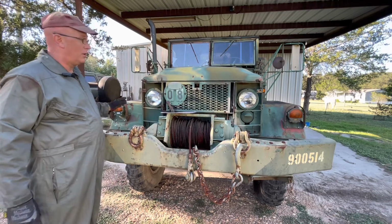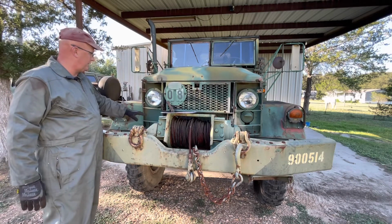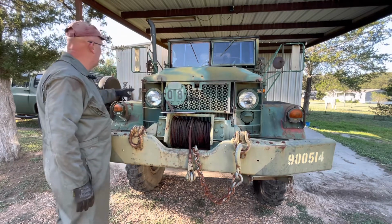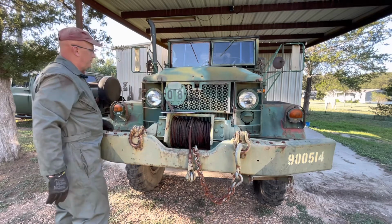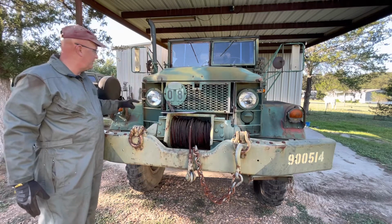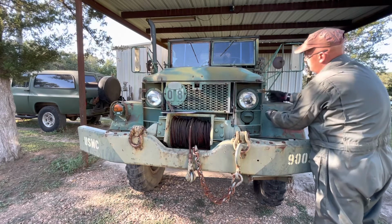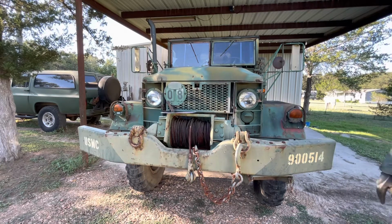If you come across one of these trucks and the grill guard here doesn't look like this, or the headlights are down here, it means it's a non-winch truck. The headlights are up, that was a winch truck. If these are on top, it's a 1954 or newer. 52 and 53, it was supposed to go the other way. They look different. My gasser is that way. They put it so that it's like this because sitting like this all the time, water gets in there and this thing rusts up. Not good.